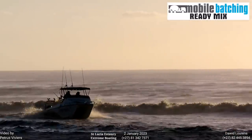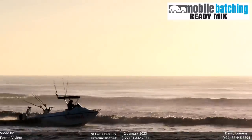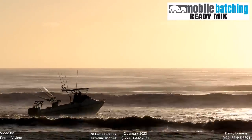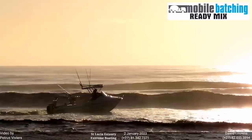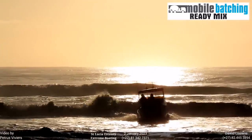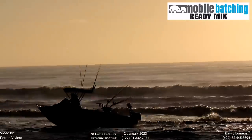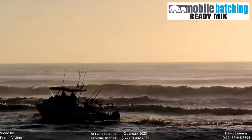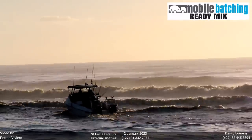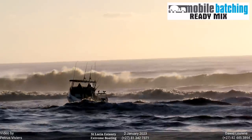Splash of water here on the beach, towards that sandbank to the south, not a good place to be. He's keeping it on speed, turning around. Nice boat to maneuver here in this water. Yo, it's like houses coming through there.